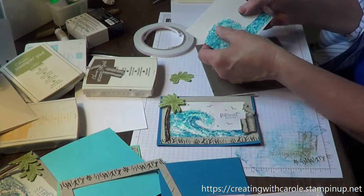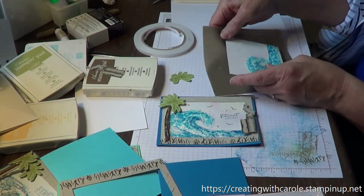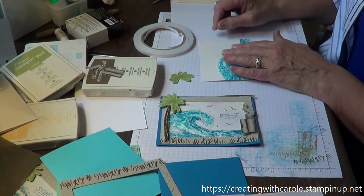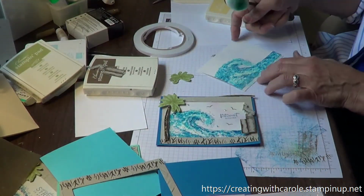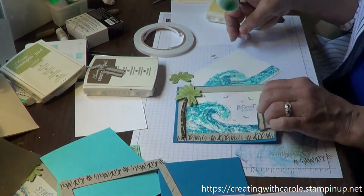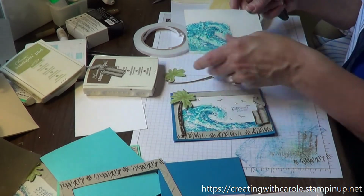Now, this embossing paste is already dry. So I'm going to take a blending brush and I'm going to put just a little bit of color. You'll see it's not really colored up here on the white. It's just a little bit to knock off some of that bright white.